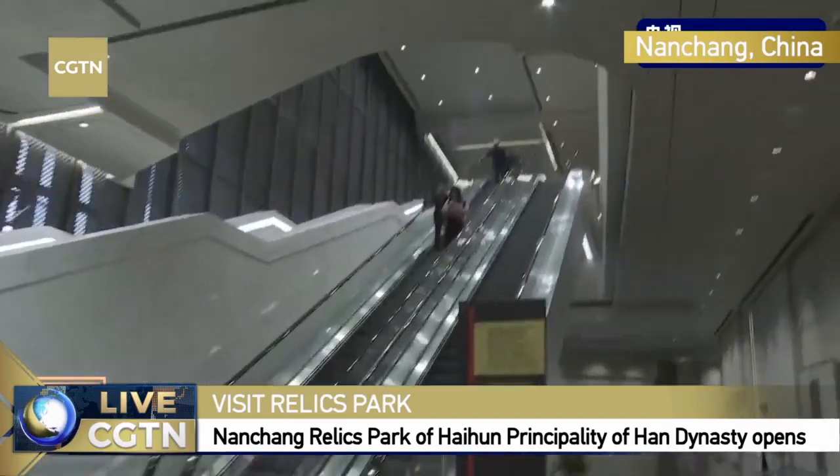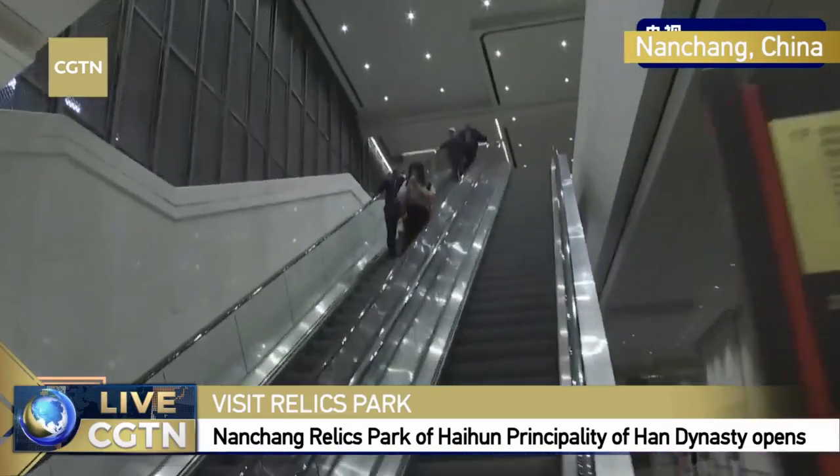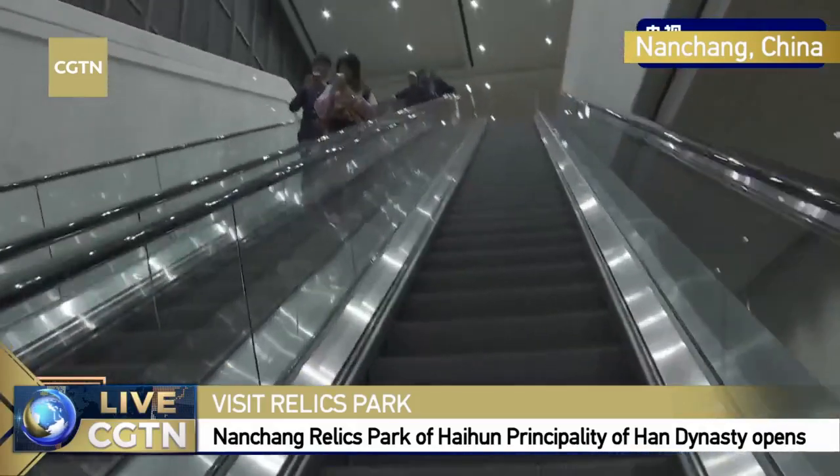Our viewers must be looking forward to seeing the jewelry unearthed in those tombs, for example, the jades or the golden artifacts. And now we will move on to the second floor.